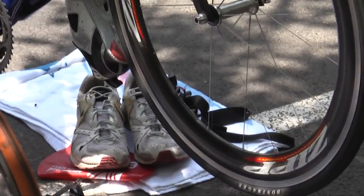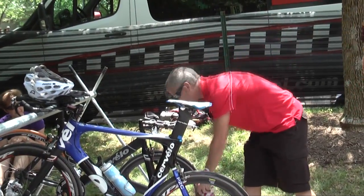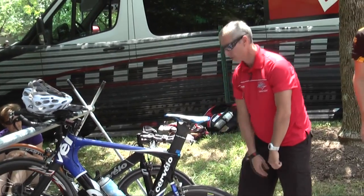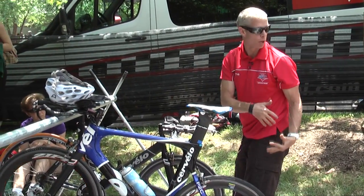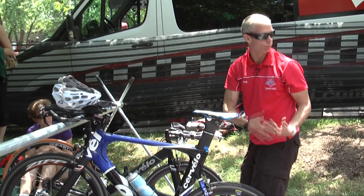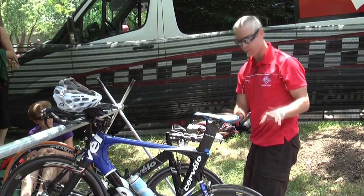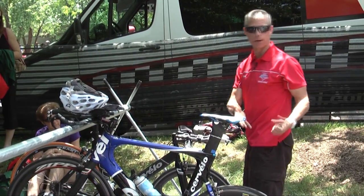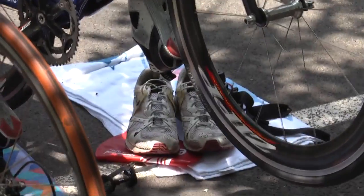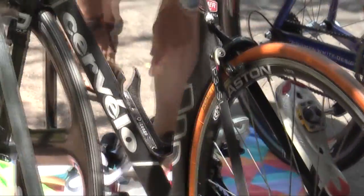But take your socks, leave them undone, laying on top of each shoe. Come in, and a lot of people feel like they need the socks for the run, but not so much for the bike, because there's just more friction. So I have no problem with that. You're also not going to be really terribly wet when you come in from the bike, so it shouldn't be that hard. Go ahead, stand right above it. You'll have your shoes off.